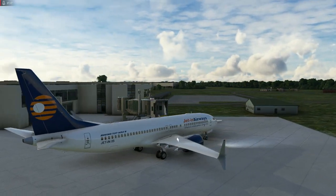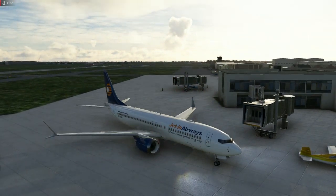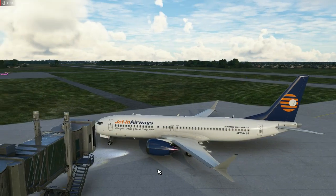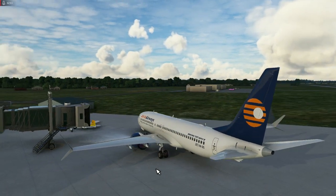Right, that's it, guys. Welcome to Muskegon. Beautiful little airport, a lovely little regional hop over from Midway. I really encourage you to have a go at it. It is really, really enjoyable and very, very scenic as well.